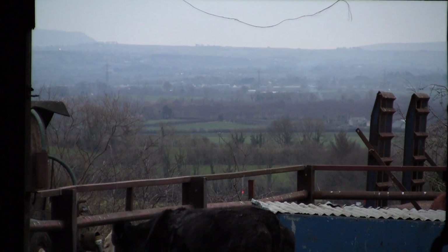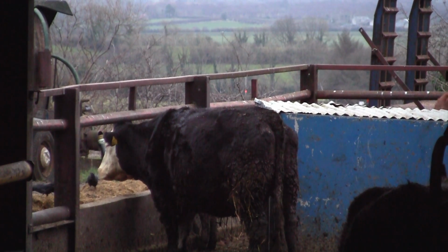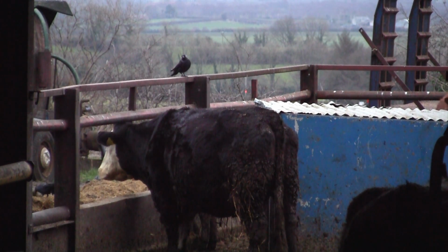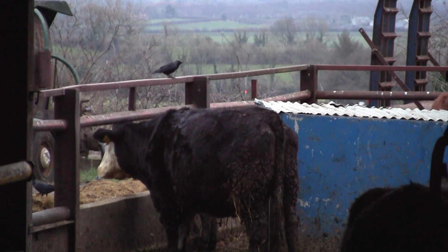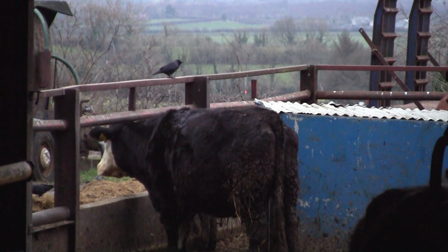Now, as well as stealing meal that's supposed to go to the cattle, which hurts the farmer's pocket in the long run, they also enjoy sitting up on top of that top rail there, and birds will do what birds do, cut loose and dung over the top of the silage, as well as the bars of the pen. You can see the white marks of bird dung all along the pen and the bars.